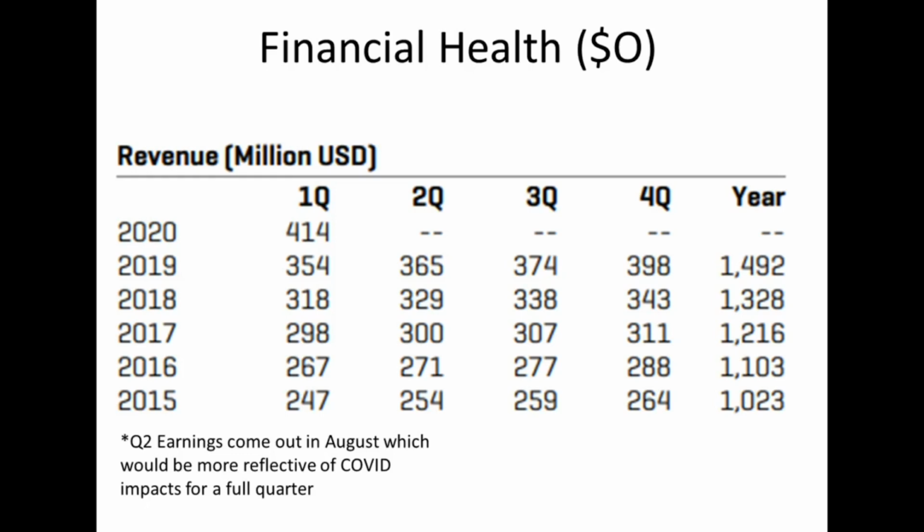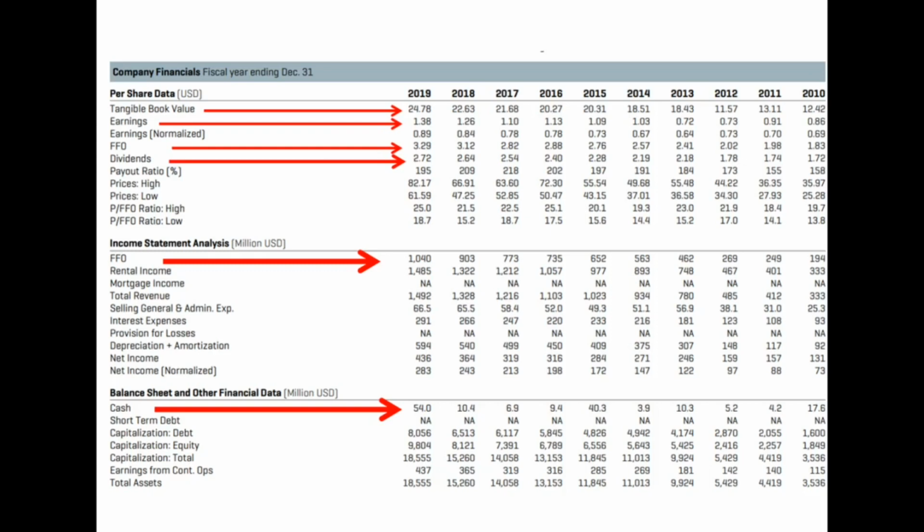But as everyone knows, Q1 of 2020 doesn't really encapsulate the full effect of COVID. So that is something that I'll really be interested in seeing when their Q2 earnings come out in August, is how badly their revenue and other financial aspects of this company have been affected by a full quarter of COVID. But nonetheless, this is something that I really like to see, growing revenue year after year and quarter after quarter. What else does this company's financials look like?